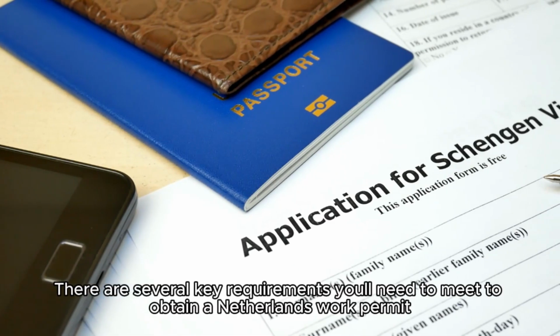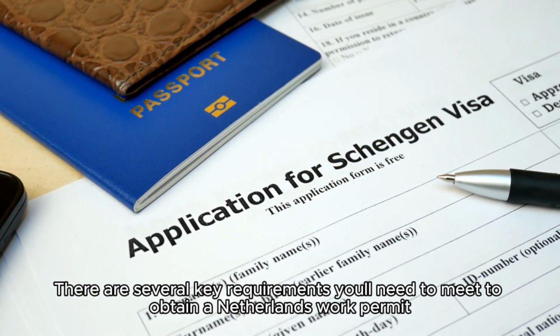There are several key requirements you'll need to meet to obtain a Netherlands work permit.